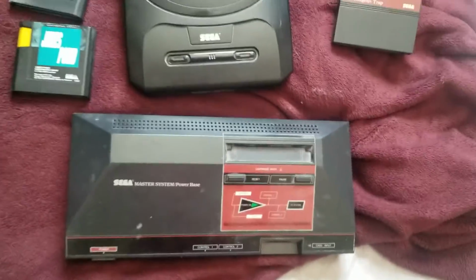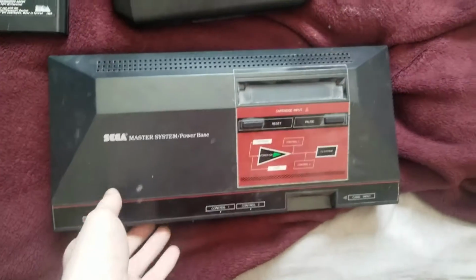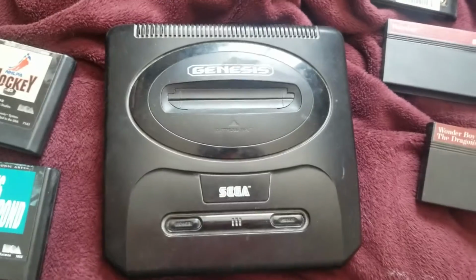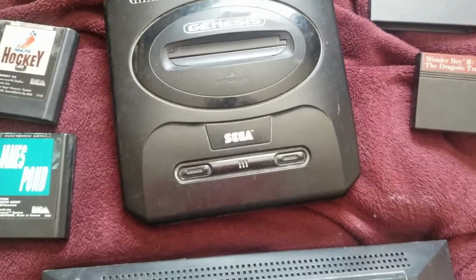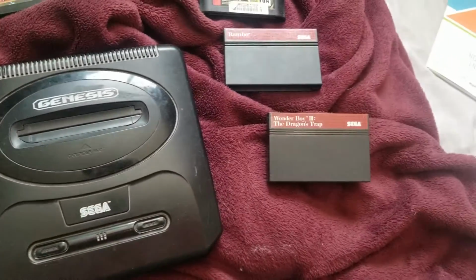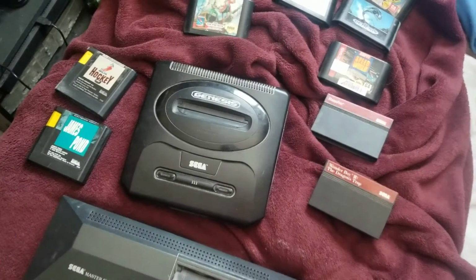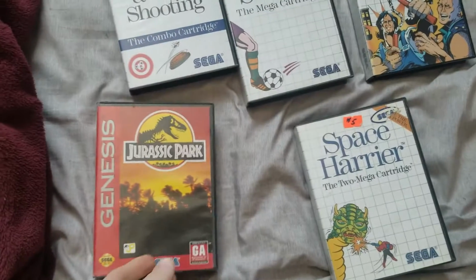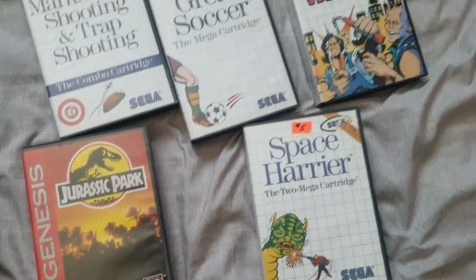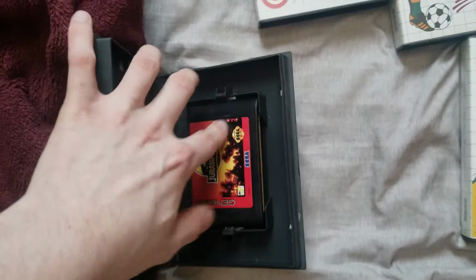Today, geez, that's a little dusty. Today we're going to be talking about the Sega Master System and the Sega Genesis, mostly focusing on the Sega Genesis because apparently I only own 2 games for the Master System. Actually, upon saying that out loud, I checked my closet a second time, and I actually have a lot more Sega Master System games. This is still, I think, a Genesis game.